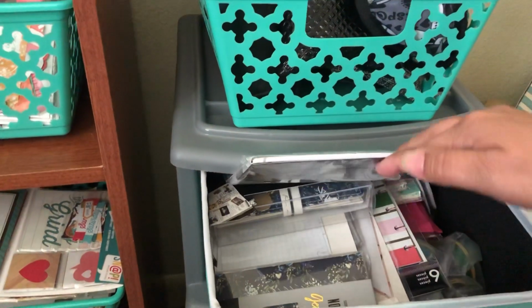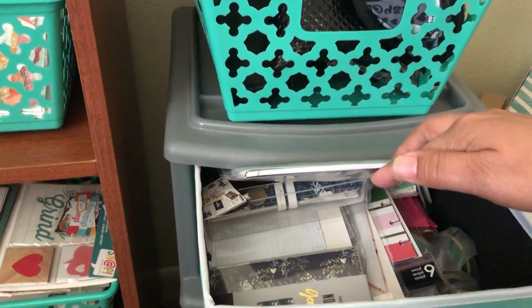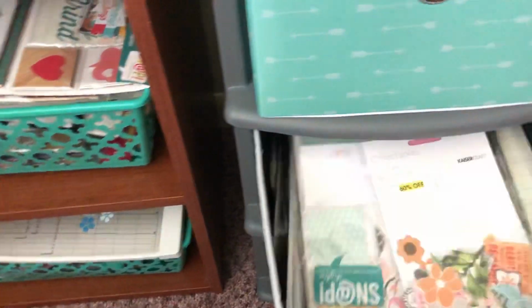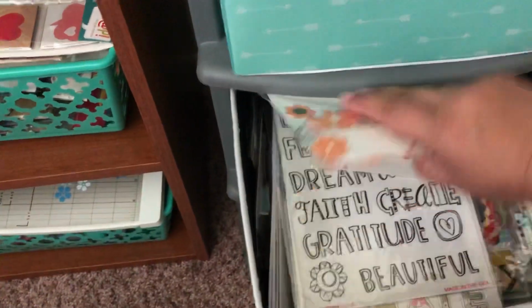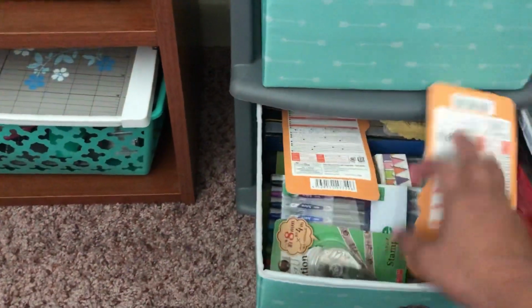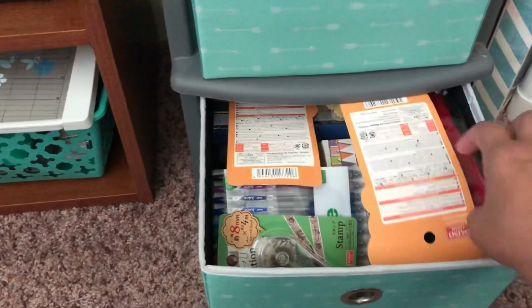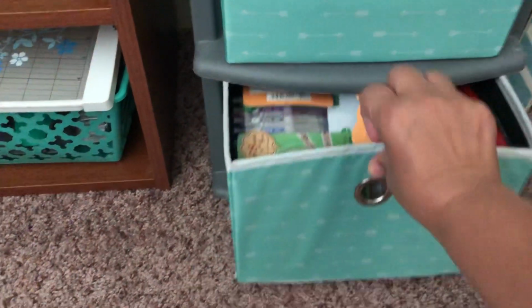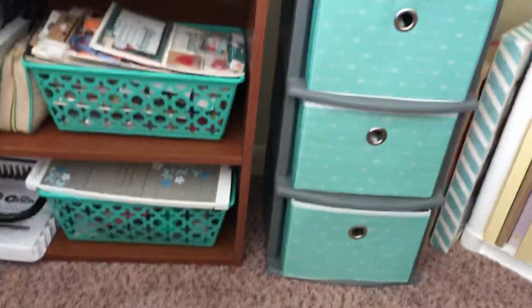And then I just have a bunch of planner supplies and other supplies that are new or haven't been used. There's just like a whole bunch. It needs to be organized, but yeah, it's just a whole bunch of planner supplies. And I finally found the pipe cleaners. My coworker wanted to borrow some, but I couldn't find it, and now I did. Anyway, so that is what's in there.